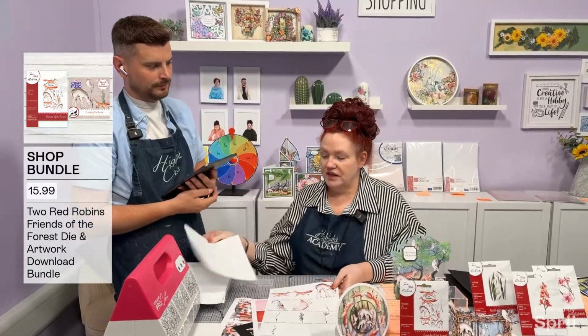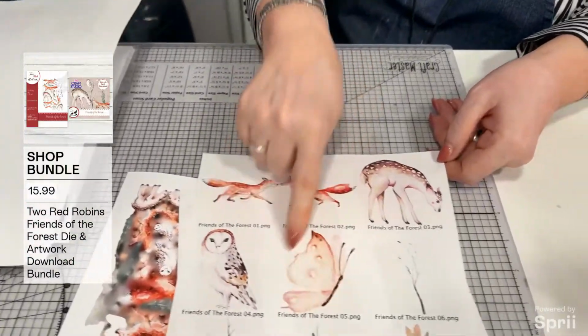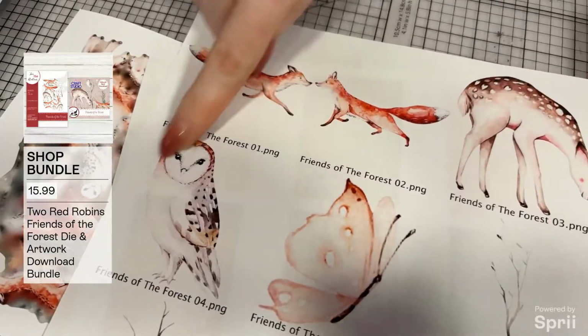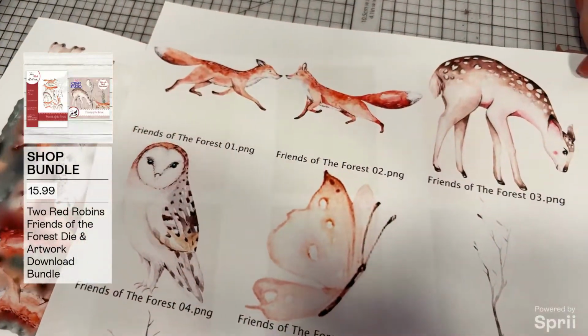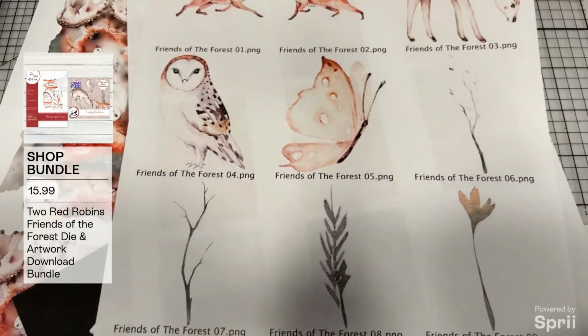Then moving on, these are the beautiful little images. How delicate is that butterfly? Absolutely gorgeous. Beautiful, beautiful artwork. And then you've still got florals and a little bit of foliage to actually be able to play with.